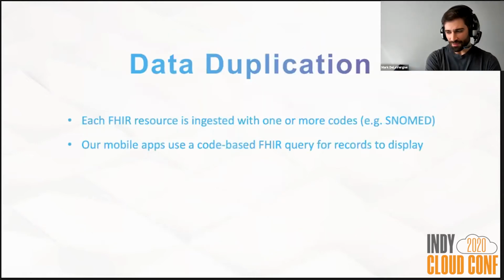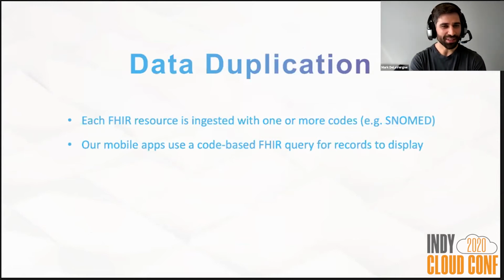So this was a big topic of conversation early on as we got started on HealthKit, and has always been a topic for us: how do you keep from getting duplicate data, or do you just embrace it? Each FHIR resource, which is just the record in our MySQL database, is ingested with one or more codes, such as SNOMED, and our mobile apps query the FHIR data based on codes. So let me unpack that a little bit.